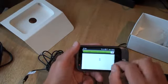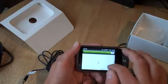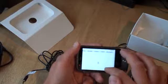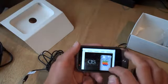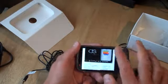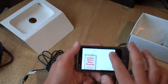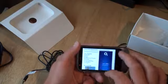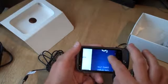I've got a bit of a problem with my internet connection at the moment. It is running quite slow. This isn't the phone that's at fault. It's the broadband connection that is running very slowly at the minute because there's some sort of football event on, which is yanking all the bandwidth. There you go, this is a flash based advert there.